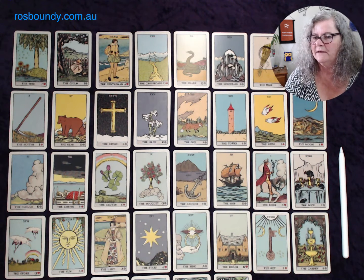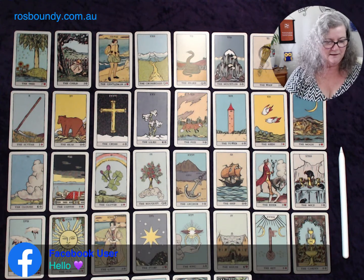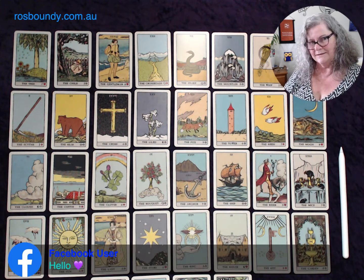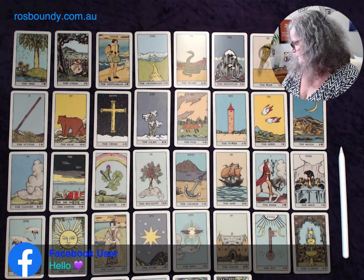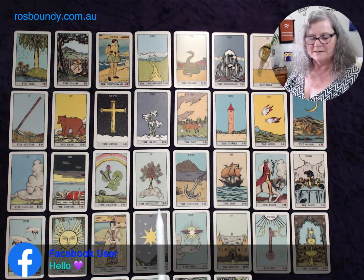Just going to put that there. I can actually see the names. It's why I've got the iPad sitting there, so that I've actually got the names easy to see of who's in the group, the card reading group. So I'm just going to put a couple of those things there. Here's my trusty little stick.